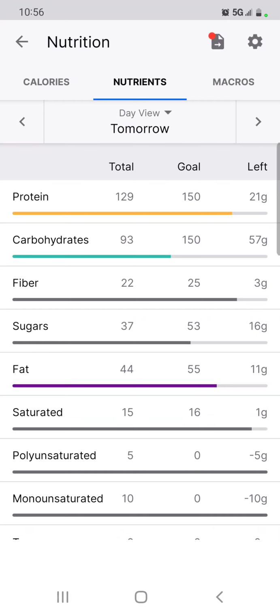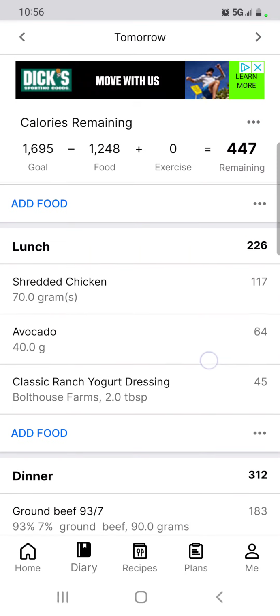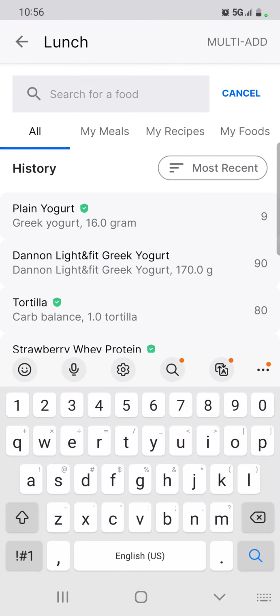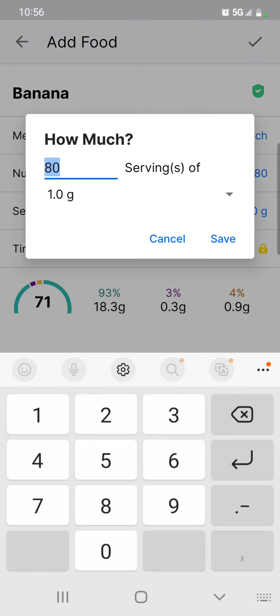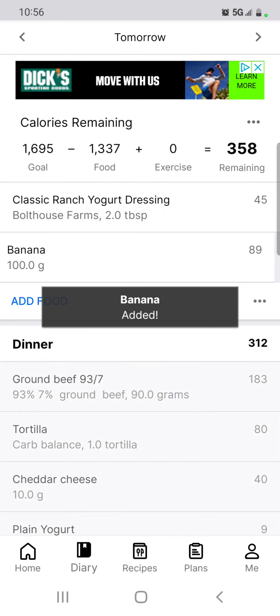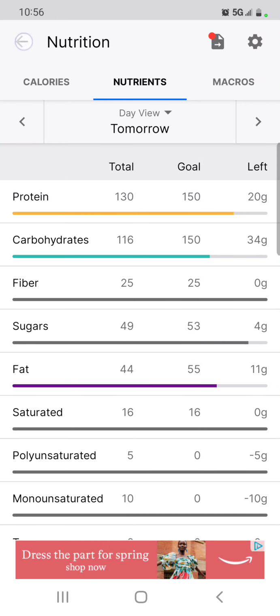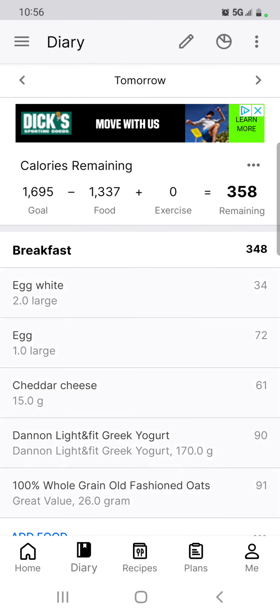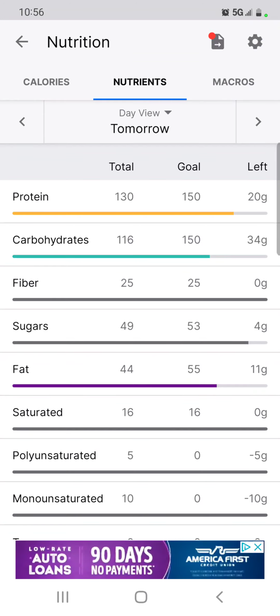I'm still a little bit low on carbs, so maybe with my lunch, I'll add a banana, and we'll go 100 grams on that. And one easy trick, and this is probably a stupid trick, but sometimes protein is my hardest to hit. I'm actually doing pretty good on protein for this day, but sometimes I just feel like I cannot hit it.